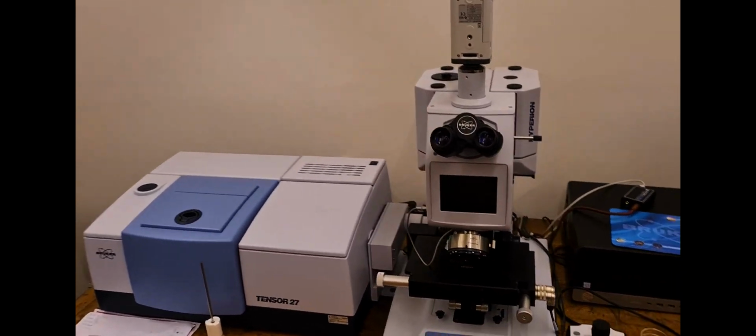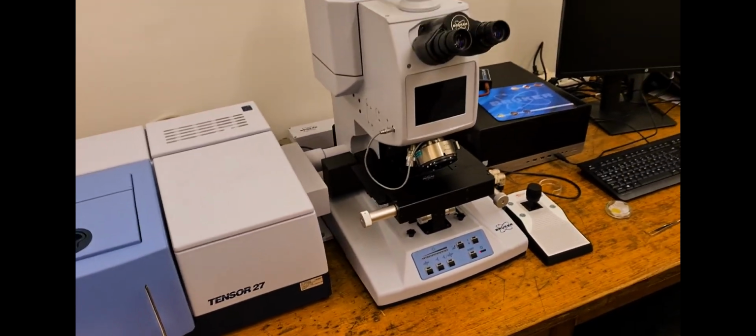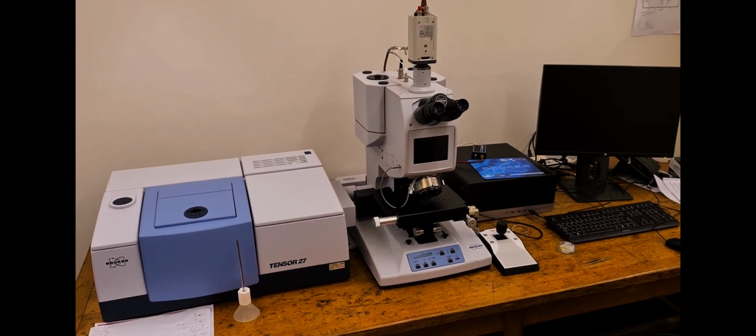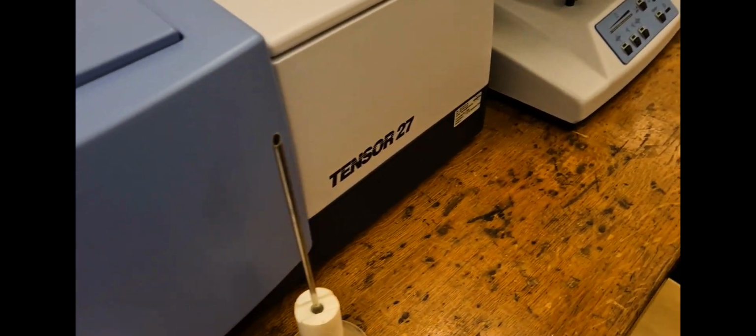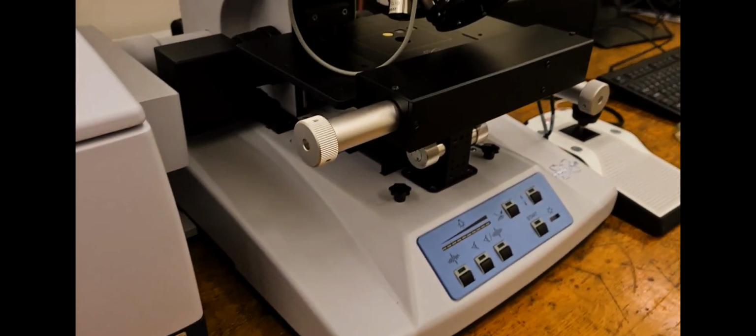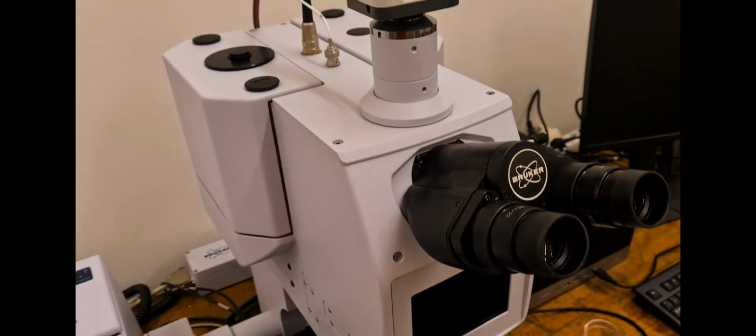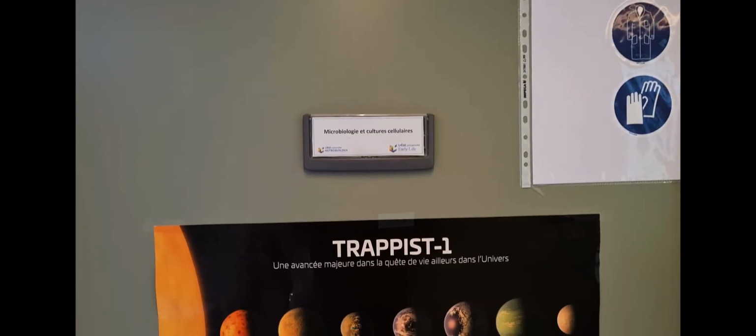This is our FTIR microscope, and this allows us to use infrared again, looking at tiny little areas on the individual fossils themselves. This means we can work out what different parts of the fossil were made of. FTIR stands for Fourier Transform Infrared Spectrometry. I'll do a different video about it.